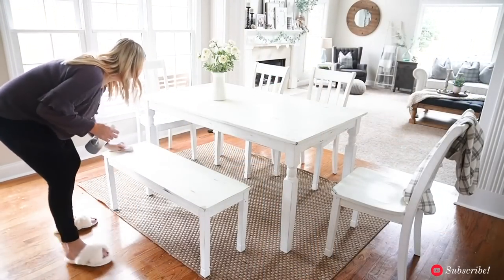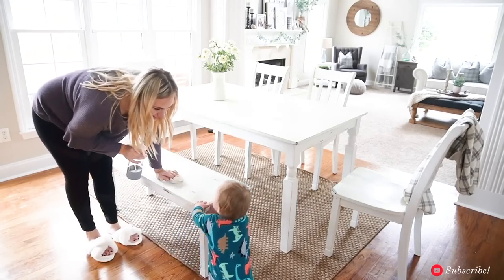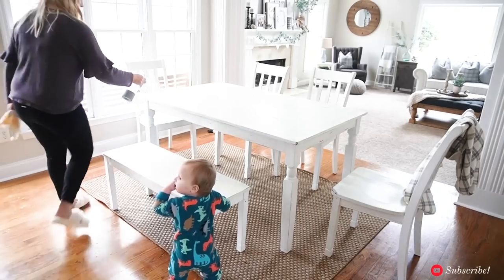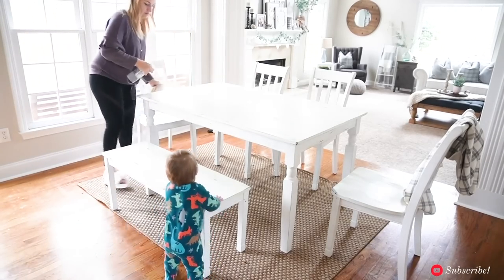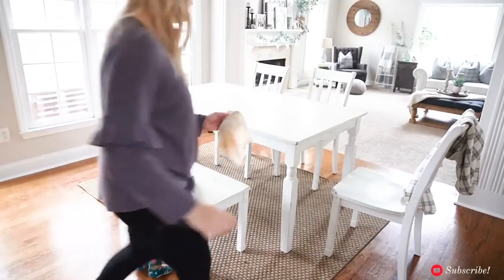I decided really quick before I mop the floors that I'm gonna wipe down my kitchen table really fast. And of course, Graham made an appearance. I love when he wakes up from his nap and he is smiley and happy and just wants to play with mama. Look at him waving there.